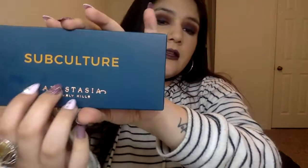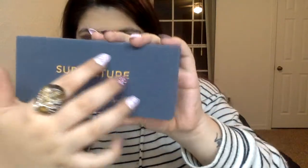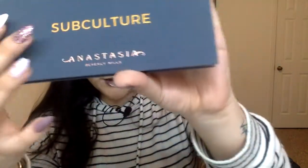Next one will be my next Anastasia Beverly Hills palette, which is the Subculture. This was like the next big palette that came after Modern Renaissance, I think. And this got a lot of different reviews, but it was all the rage as far as promotions. And I was drawn to it because of different colors that I'm not normally using. So it got me out of my comfort zone. It's the same material. And I like the blue. I like the yellow color. I like mustard yellow.